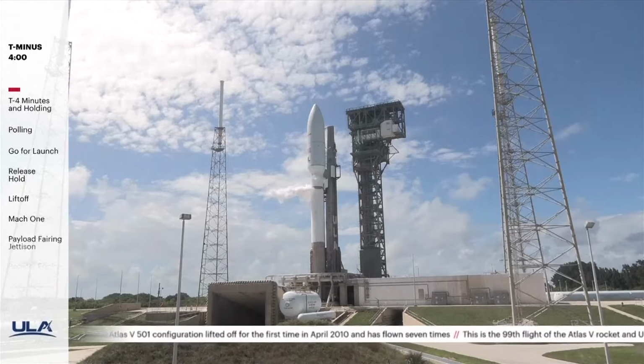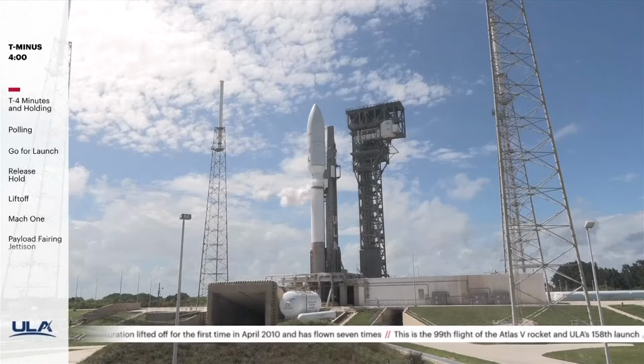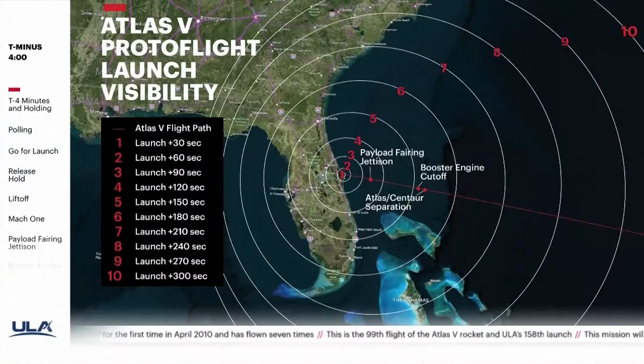For those of you in Florida or southeast of our launch site, this visibility map shows when and where your best chances are to see the rocket as it lifts off and makes its way to orbit.